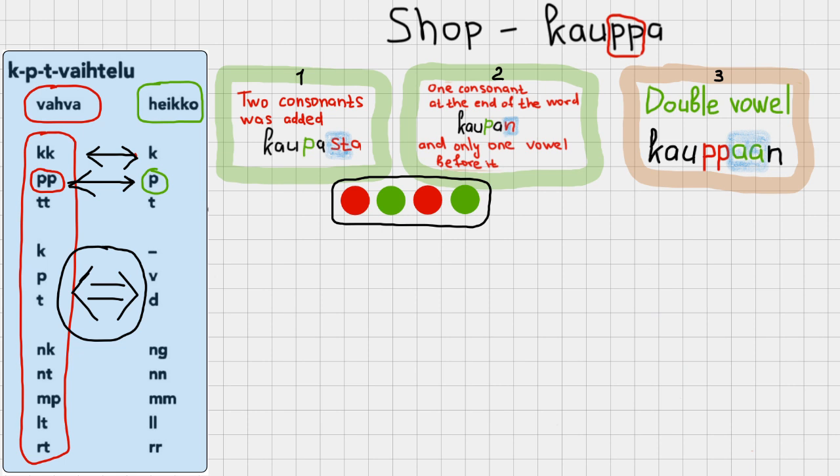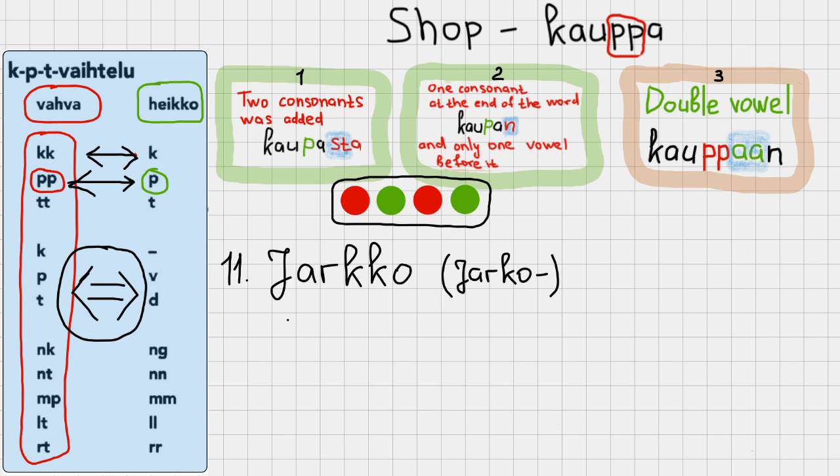Exercise number 11. Let's consider names. Jarkko. This is a Finnish name, Jarkko. The base is Jarko. The base is always weak. And let's say Jarkko has a car. Jarkko has a car.